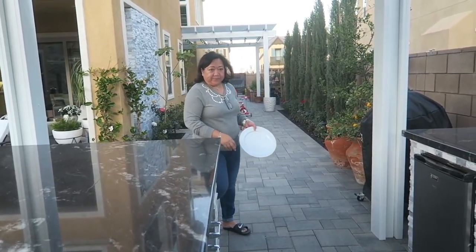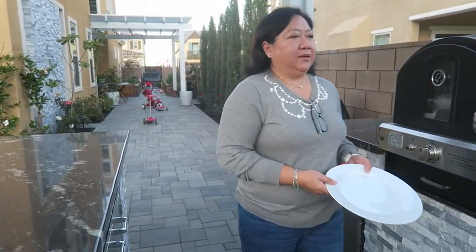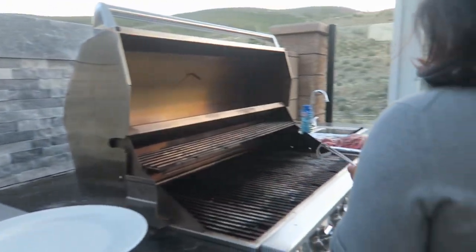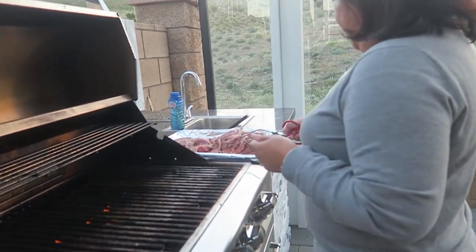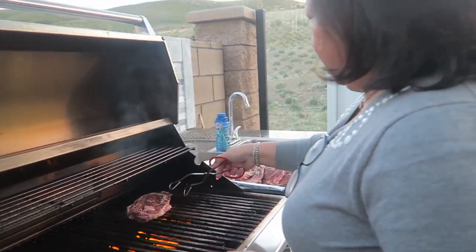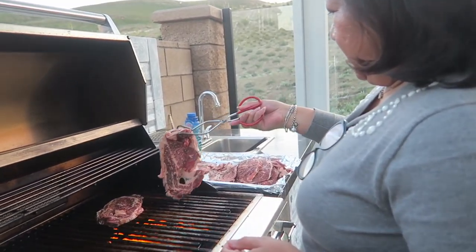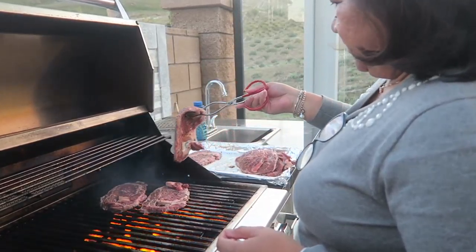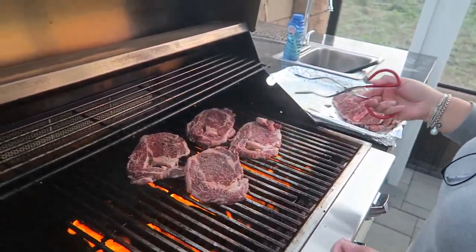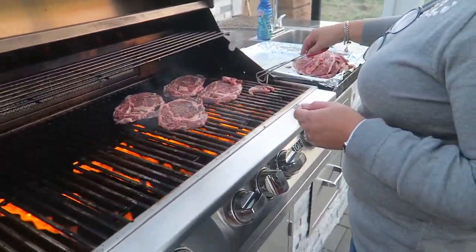Here's the birthday girl. She's going to cook steak with me. I told you I was gonna cook it. Okay. She's controlling with the steak. Yes. Even though I could totally cook it. Yes. Ooh, that looks so good. Yum.